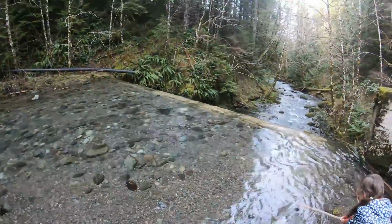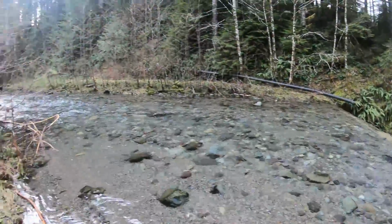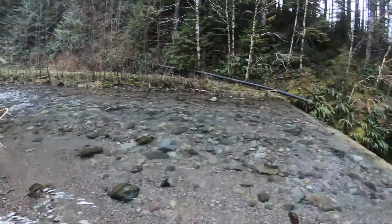So yeah, no, it's really nice up here. Water level's a little bit low, but still moving pretty good. It's about 3:30, 3 o'clock in the afternoon here. The sun's just about going down, you can see that.